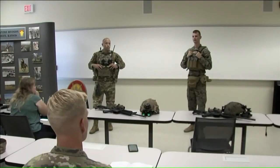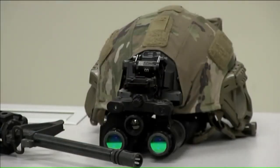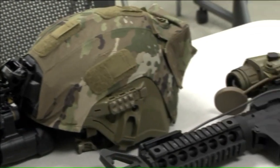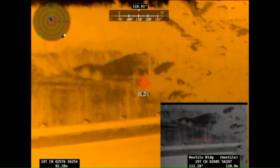U.S. Army's frontline has a bright new vision. On Wednesday here at Fort Riley, members of the new Armed Futures Command unveiled their brand new ENVGB enhanced night vision goggles. Unlike past sets of binoculars used by armed fighters in combat, these goggles can work off heat signatures. Sensors on the soldier's helmet and rifle help them find threats that may be tricky to spot with the naked eye. This is quite literally a game changer.